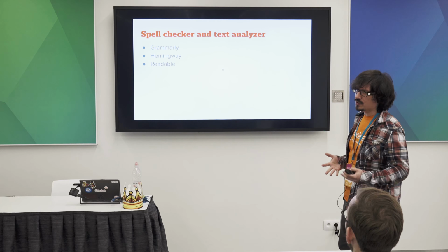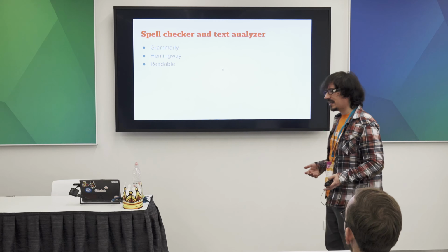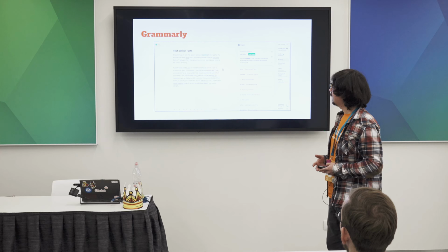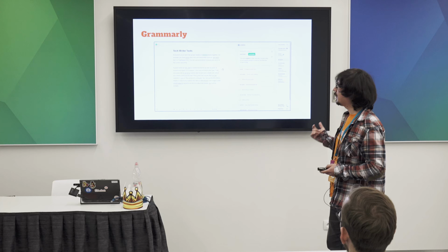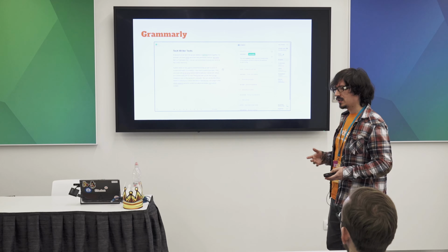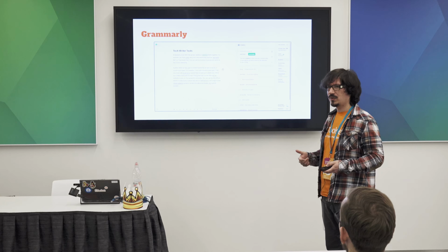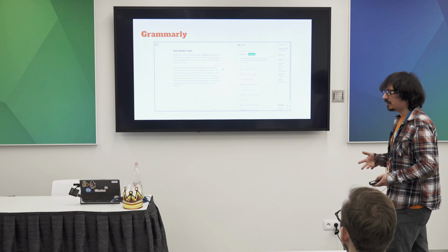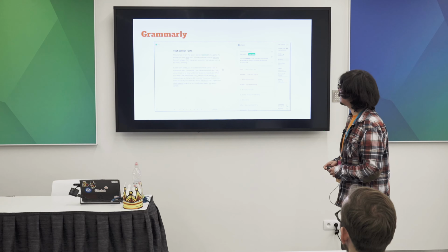First, of course, spell checkers and text analyzers. This is evolving super quickly. First you had spell checkers in Word and stuff, and now you have Grammarly, which I use. I have a premium account, but you all can have a free one. It connects with everything. You can use it in Google Docs, you can use it in Word, and it's free. The spell checker and some basic stuff is free.